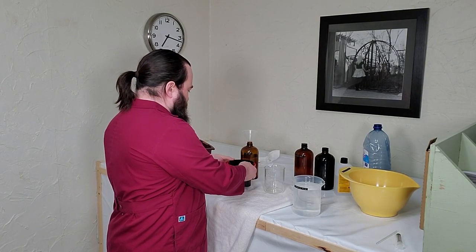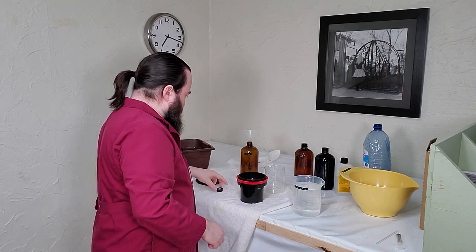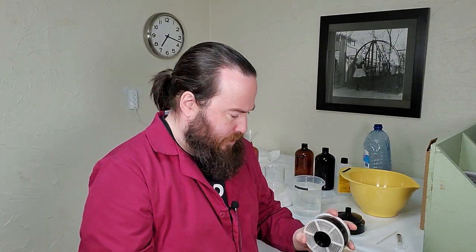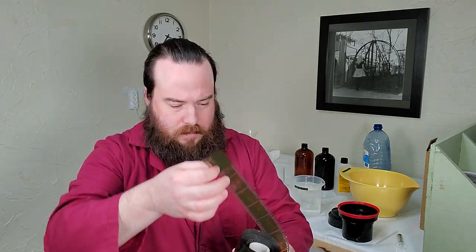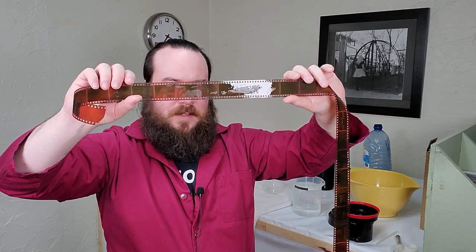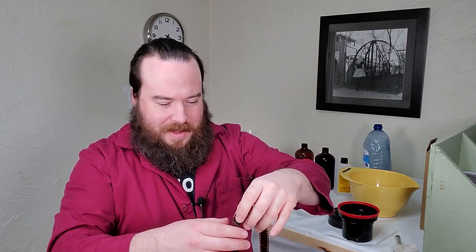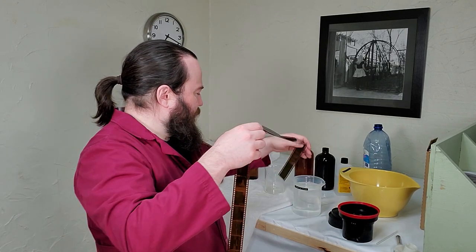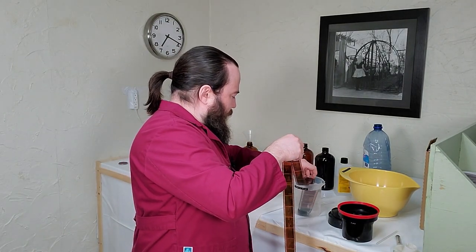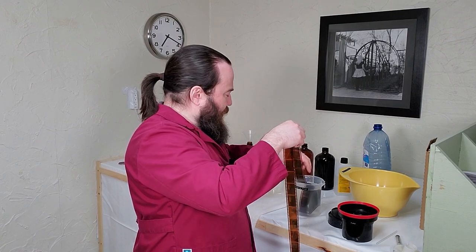Okie dokie, folks. Stabilizer is done stabilizing. And I am ready to look at this film. Looking good, looking good. Even one that I thought was going to be really underexposed seems to be all right. Pretty decent. All I gotta do now is stick it in some photo flow here and then hang it up to dry. No waiting for you though.